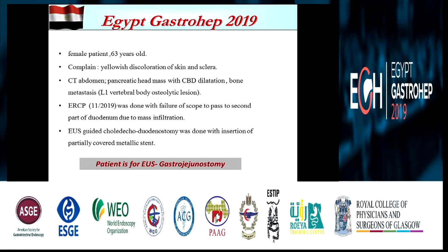The next case is a case of a female patient, 63 years old. She complains of yellowish discoloration of skin and sclera. CT abdomen reveals pancreatic head mass with CBD dilatation, bone metastasis, L1 vertebral body osteolytic lesion. ERCP 11/2019 was done with failure of scope to pass to the second part of the duodenum due to the mass infiltration. EUS guided choledochoduodenostomy was done with insertion of partially covered metallic stent. The patient is for EUS gastrojejunostomy.